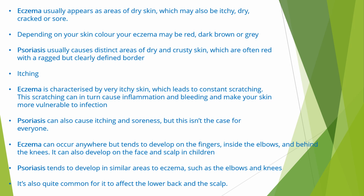Eczema is characterised by very itchy skin, which leads to constant scratching. Scratching can in turn cause inflammation and bleeding and makes your skin more vulnerable to infection. Whereas psoriasis can cause itch and soreness, but this doesn't happen for everyone. Eczema can also occur anywhere but tends to develop on the fingers, inside the elbows and behind the knees. It can also develop on the face and scalp in children. Psoriasis tends to develop in similar areas to eczema, such as the elbows and the knees, and it's also quite common for it to affect the lower back and the scalp.